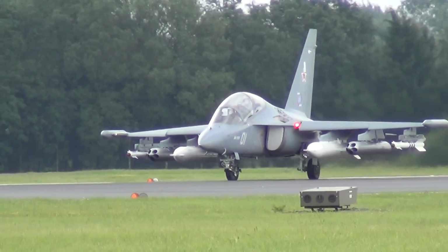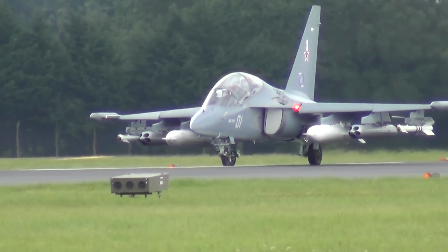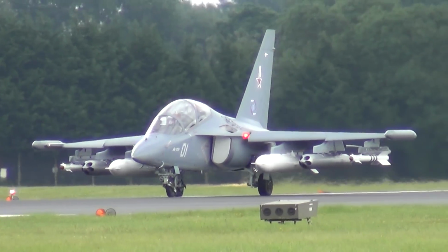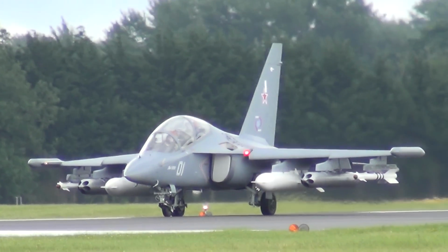Well, this aircraft and the M346 share a lot of commonality because they were developed together by Yakovlev and what was then simply Aermacchi. Yes, the pilot here is Vasily Sebastianov, and he will put this aircraft through its paces here at the Royal International Air Tattoo.